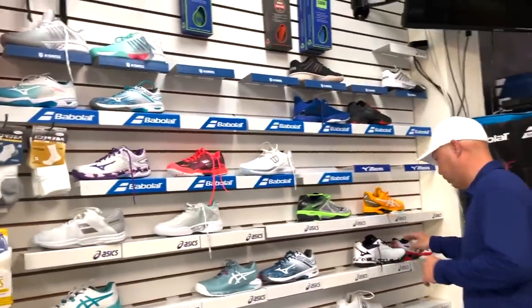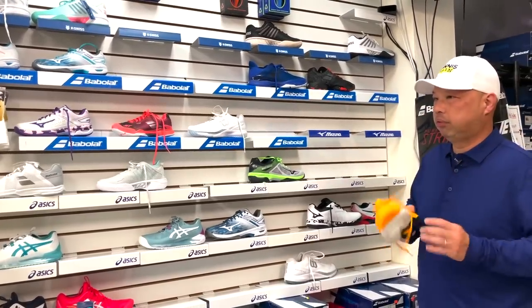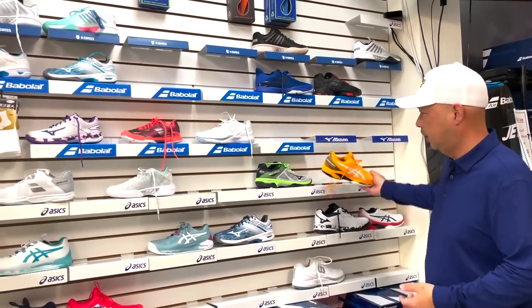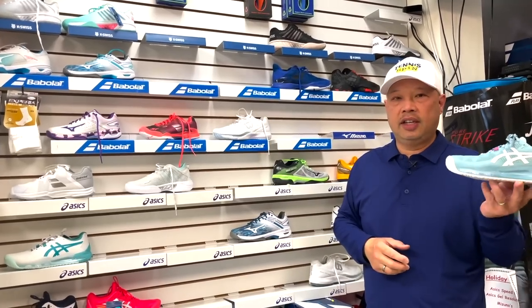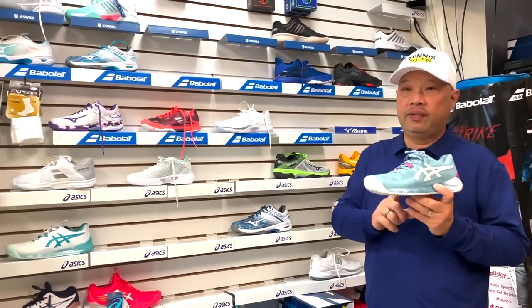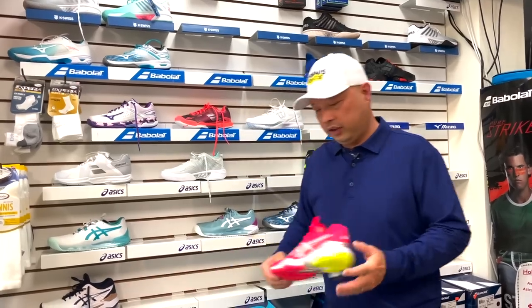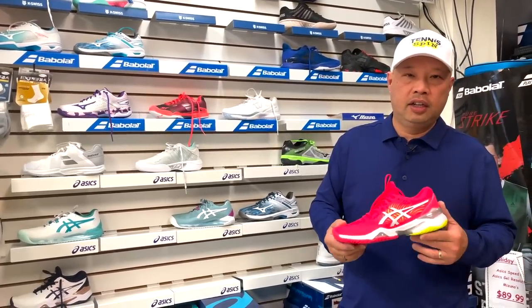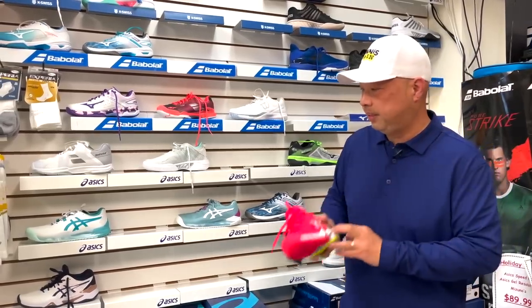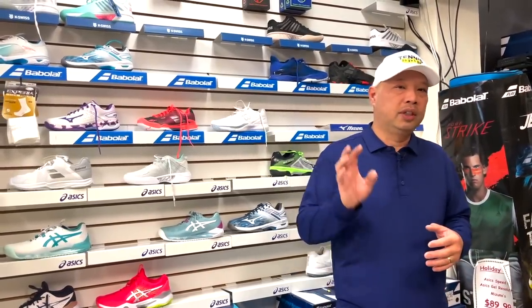Shoes have been going up. My Asics, these Speeds have gone up. And I think it was like $109. Now they're $125. Gel Resolution 8s were $119 when I first started selling these. Now they're up to $135. So it's like $5 every 2 years that they've been steadily going up. When these were first launched, these are the Court FFs, and they were $159. Now they're $165. So you will be seeing these shoes go up steadily, like $5 every 2 years.